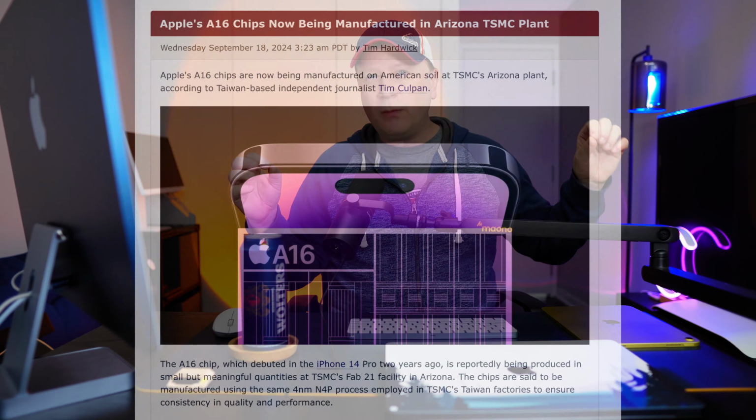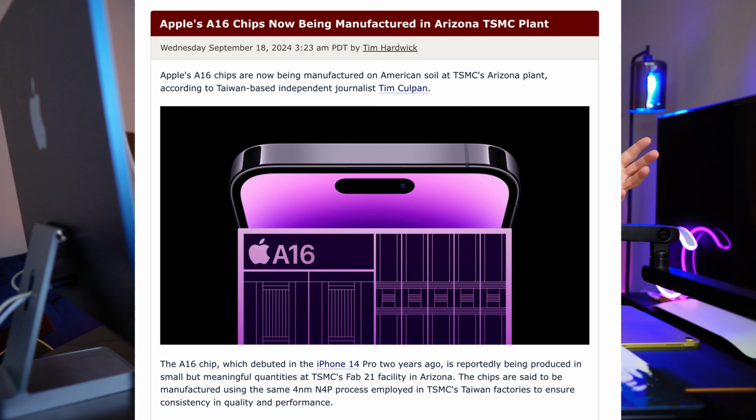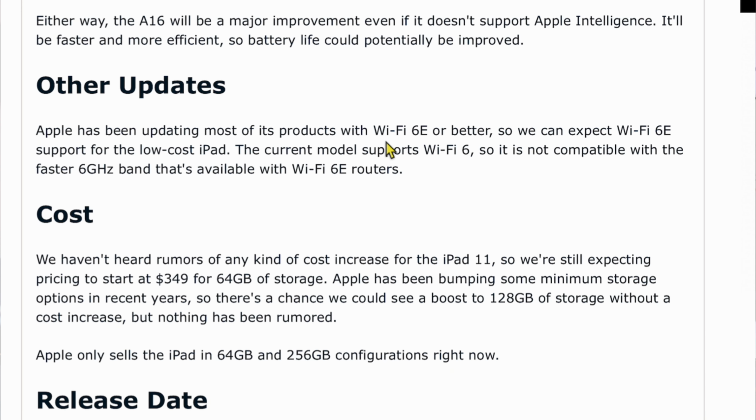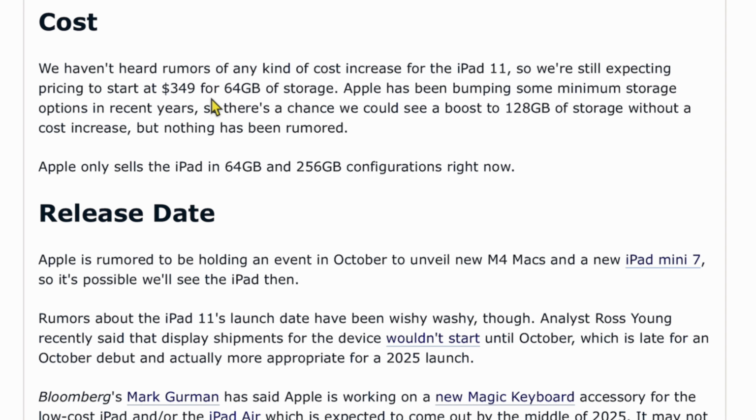But we do know that the Arizona plant, TSMC in Arizona, is actually making A16 chips for some reason. I heard that in an article recently. So who knows if this is true? It could very well be. And then it says other updates. It's going to get Wi-Fi 6E or better, so that's going to be upgraded as well. That's one small change. The screen's going to stay the same, and the cost should be the same, $349. They could possibly, if Apple feels generous, give us 128 gigs to start instead of 64, and then the upgrade will go to 256. I doubt Apple will do it, but you guys tell me in the comments what you think. And that's really all they said.